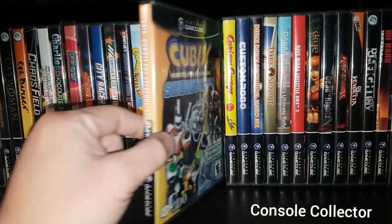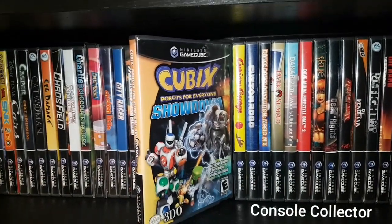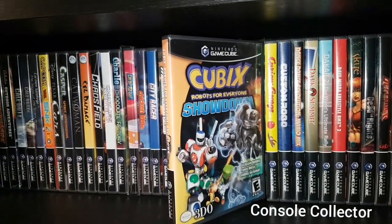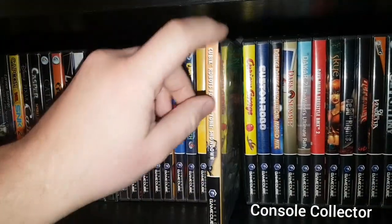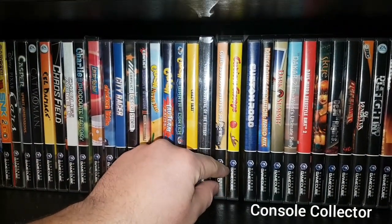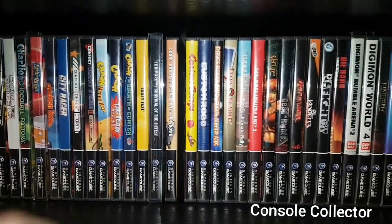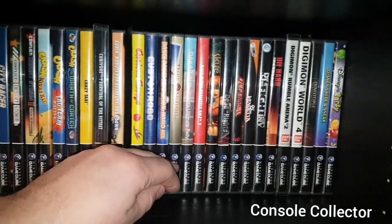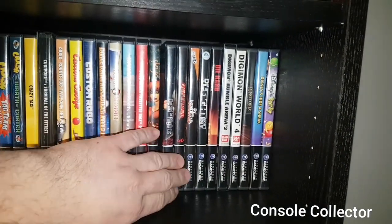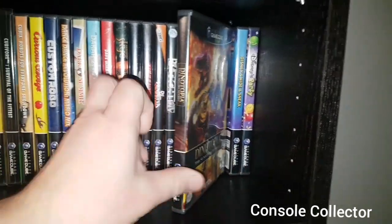This game here, Cubix, Robots for Everyone. From the research I've done, this is the lowest printed GameCube game. So definitely rare. One of the rarest, in my opinion. There's really never even any online on Amazon or eBay. So keep your eyes out for Cubix. Next one, I'm going to say Dinotopia.